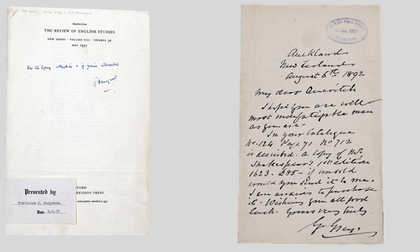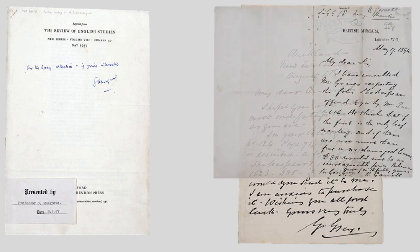In this 1892 letter from Sir George, he is inquiring about a copy of the folio in the bookseller's catalogue, priced £85. Here we jump forward to 1894, where Sir George has written to the British Museum to make sure the copy he is considering to buy is authentic and value for money. The reply is that £80 would not be an unreasonable price.